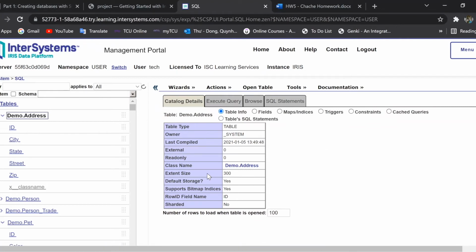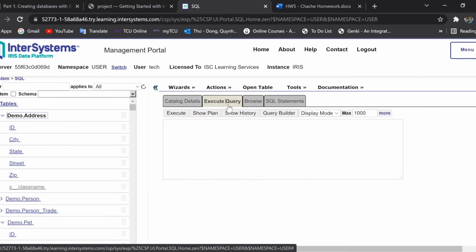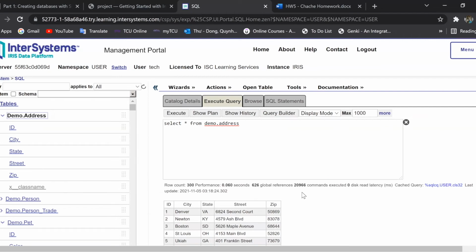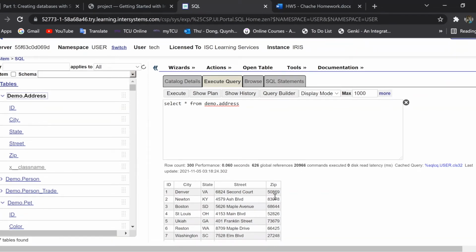Here you can see that the class name of the demo address is demo address, and it has row ID, field name, and also a size of 300. To get a closer look at the data of the table, you can query the table with an SQL command like select asterisk from demo address, and then hit execute. Here is the result we get when we call select asterisk from demo address. It gives you a table with 5 columns, the 5 attributes we already know.